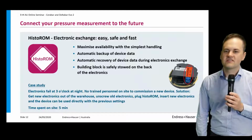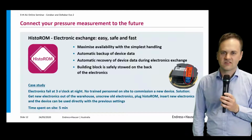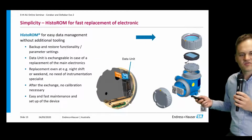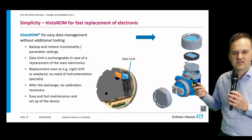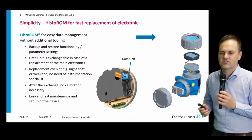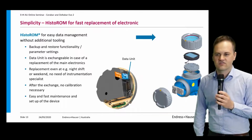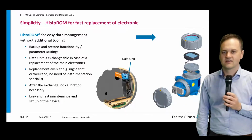It's super easy, safe, and fast for your pressure transmitter to be swapped out in the event that it does fail. And you can see here a diagram on the right-hand side of the exploded view of a PMC51 in this case. So you can see the HistoROM is just that small data unit there. So you'll see it in the electronics. Without any additional tooling, it's quite easy and fast to set up that device.